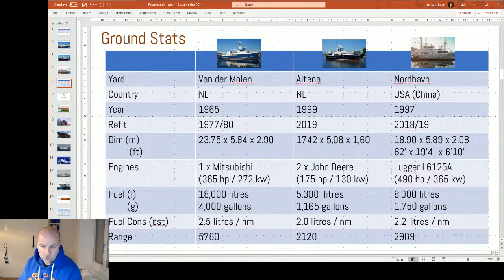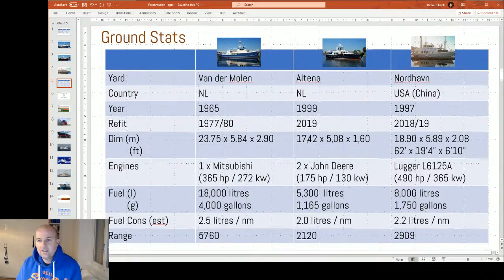But as a broad, order of magnitude estimate, you've got about 5,800 nautical miles for the trawler. Huge, you can almost go back and forth across the Atlantic. Altena about 2,000 miles, and the Nordhavn 2,900 miles, which, when we get into some of the assessment on range, you're going to see the advantages of that.